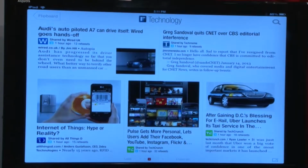It's more personal, and they're talking about themselves in the middle article there. The Audi autopiloted A7 can drive itself. Oh, all right, guys, you got to help me here. Cars that drive themselves. Oh, that's Google's got one of these things out there, right? Yeah, that's been around for a while, actually. Yeah, so these things, you just get in the car and it takes you to your destination?